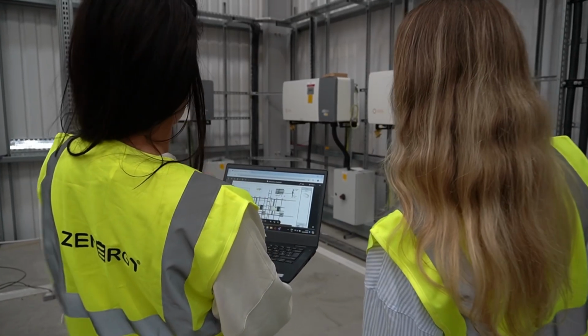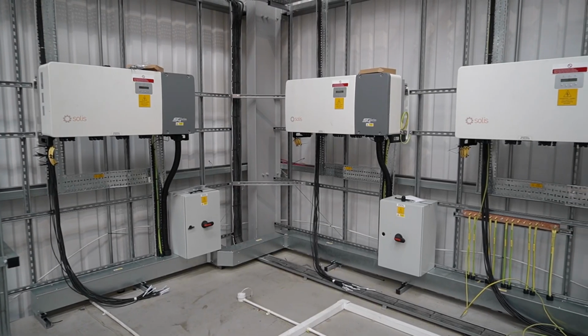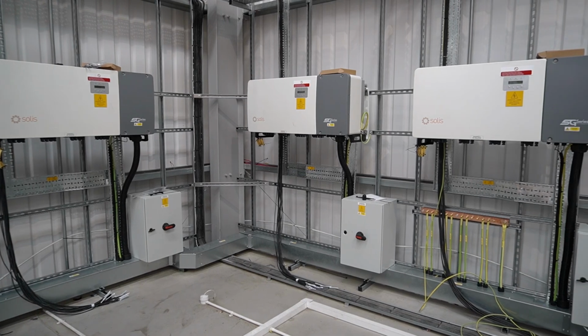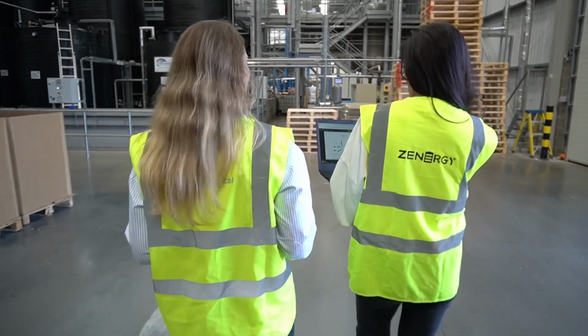At Zenergy Solar, we work closely with every business to ensure the most suitable and bespoke design is created for their operation. At Astonish, we have just installed over 580 kilowatts worth of PV. Our key focus is to now closely monitor the system performance and work with Astonish to look at how best we can maximise the phase 2 installation, whether that be with additional ground-mounted solar or battery storage.